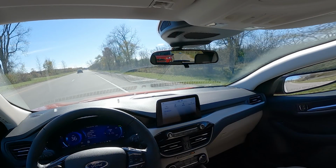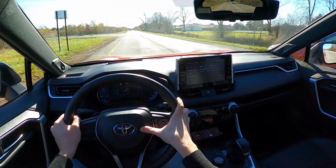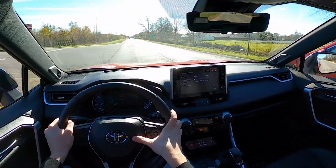Okay. Let's just make sure I'm in the right mode. Yeah, just get in hybrid mode. Oh, yeah, let me go into sport here too before this Escape gets up on us, or Explorer. Okay. Three honks. Do you want me to honk us in? Yeah, go for it. Okay, ready? Go on the third honk. Yep.